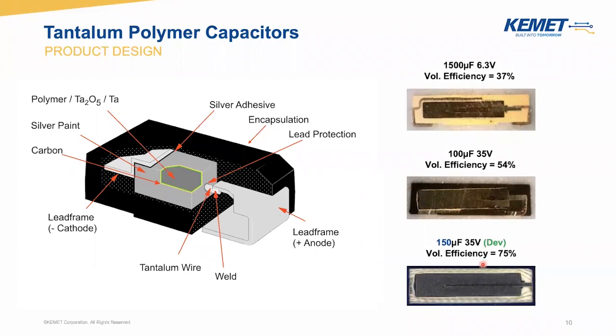So we have a new packaging development project called KEMET Advanced Packaging, where we're going to take the lead frame out and basically be able to bring the element almost all the way to the ends of the package, and then plate those ends with copper to form the termination for the external circuit. And this also, instead of using molding epoxy, uses an FR4-like circuit board material, so we can make the walls thinner and get even more efficiency. So basically, we'll be able to use about 3/4 of the package at that point in development.